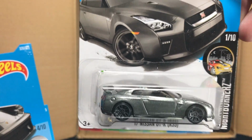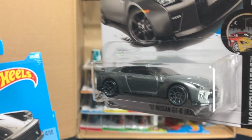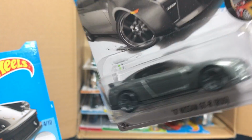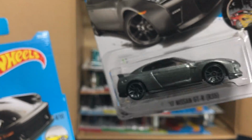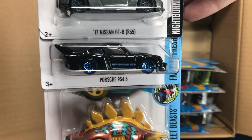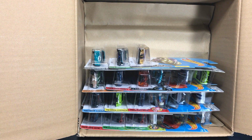2017 Nissan GT-R R35, the recolor in gray, kind of a gunmetal gray. Nice grill on that one. You've noticed the grills if you've been finding the orange one in stores. Sometimes you have to really look to find one that's aligned right. That one looks pretty good, so maybe they're improving, because the one I got from Wheel Collectors was nice too. Porsche 934.5, that is a repeat in black, and then the Motosaurus.